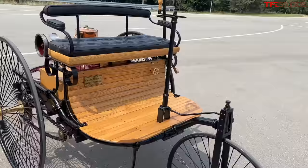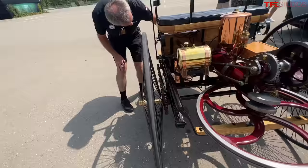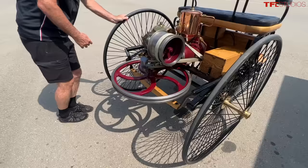So I'm gonna have Michael with me, Mercedes Classic Division, show us how to start it. And then we are going to go ahead and take it for a drive myself, see what it's like to drive. To start the engine, you need a strong arm for the flywheel to start. So I take the ignition on, air for the carburetor, oiler on, and then hopefully it starts. It works. First try. It's a Benz.